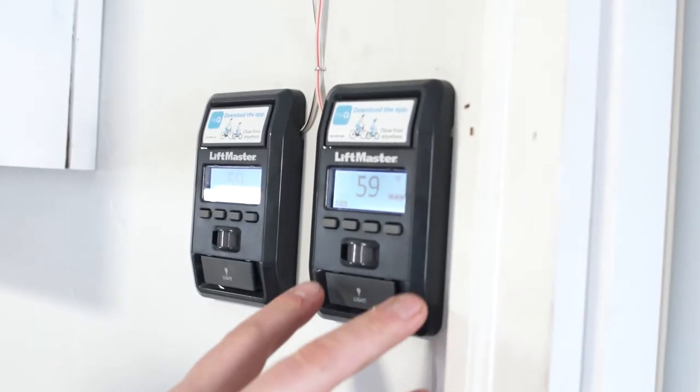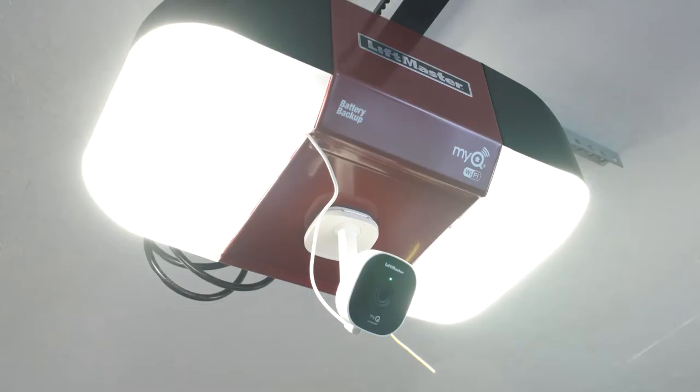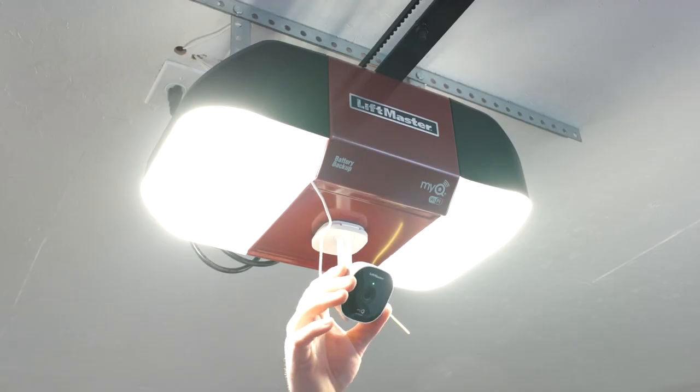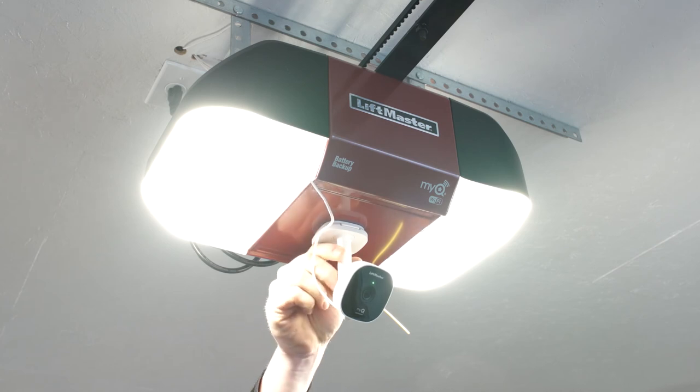With that being said, there is a motion detector on the wall button itself, where if it does detect motion, the lights on the operator do come on. Also with the WLED light, it is capable to add on a camera itself. So if you like the camera option from the operator before, but wanted the extra lights, you can easily add that on to this system. This is super easily adjustable. Just one little plug that does get plugged into an outlet. It doesn't actually get plugged into the operator itself.